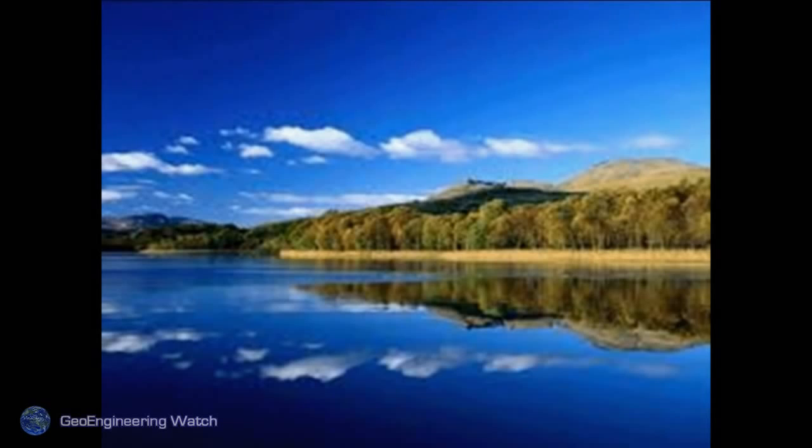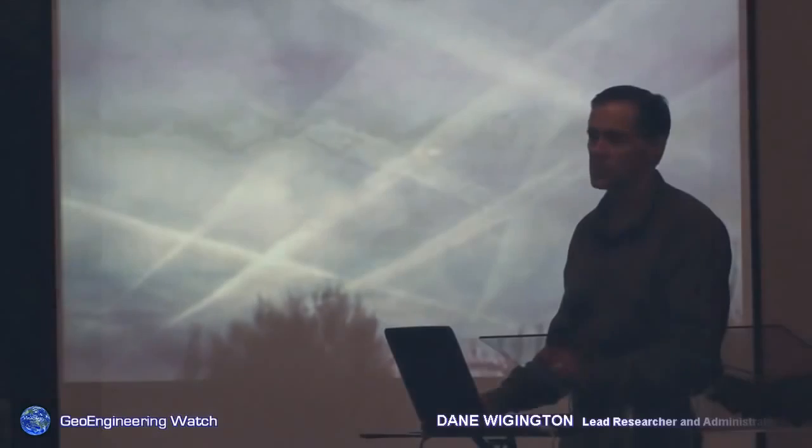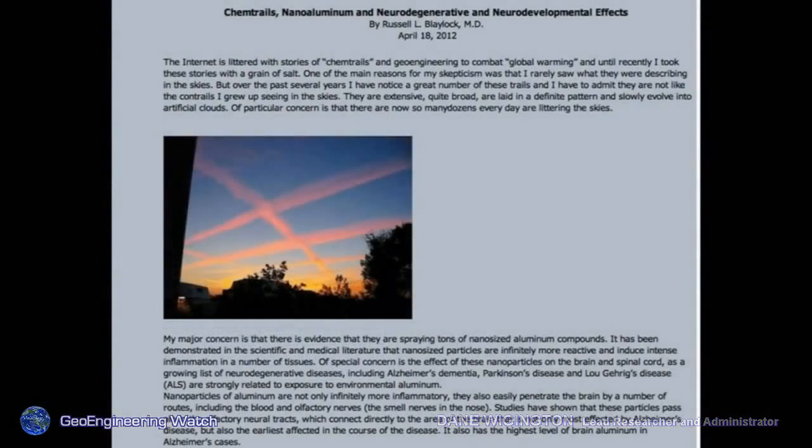Blue skies as they used to look, as they should look. Skies again as they look now. Important that people start to look up. Our atmosphere is as thin as a layer of paint on a basketball. Doesn't take that much to damage it. No atmosphere, no life. Chemtrails, nano-aluminum, and neurodegenerative and neurodevelopmental effects.